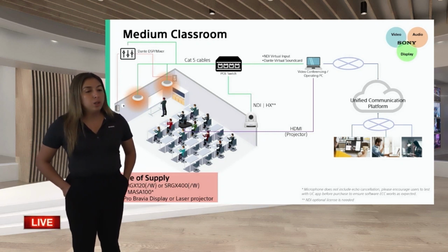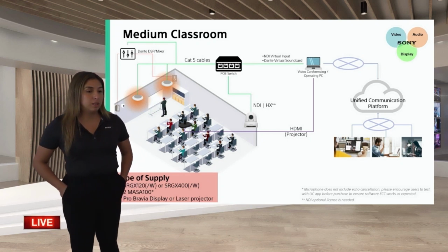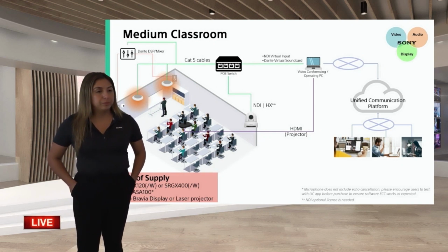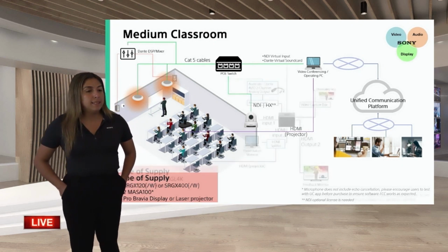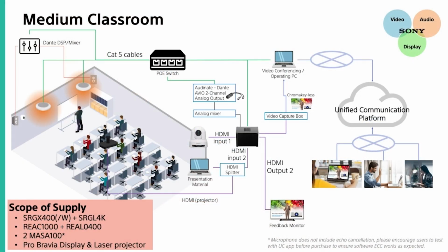We've added 2 microphone options, which now require us to incorporate the use of a Dante DSP or mixer to combine these audio channels. In this system diagram example, we've added the REAC 1000 to provide the chroma keyless solution I am performing here now.